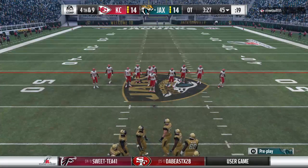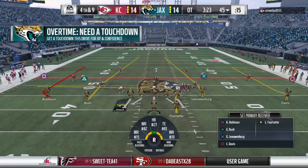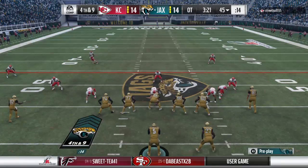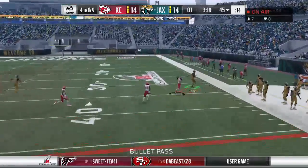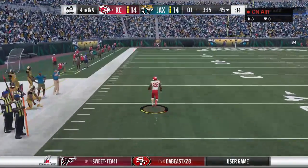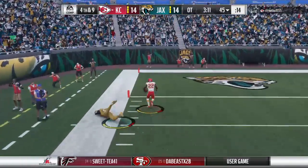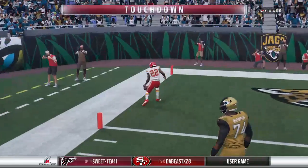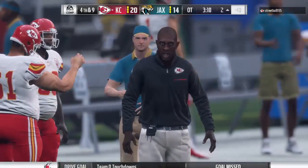So a big move here, playing to win in overtime. They're going to go for it on 4th down. The Jags do snap it. It's Bortles. Oh, and it's intercepted. Picked off by the Pro Bowler, Marcus Peters. And he will bring it back. It's a pick 6 and a KC touchdown.